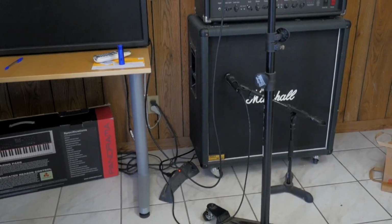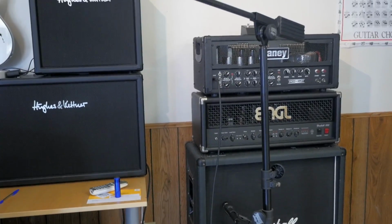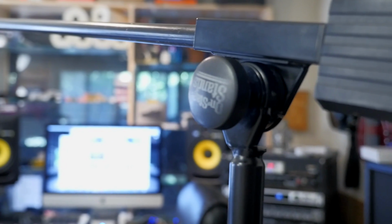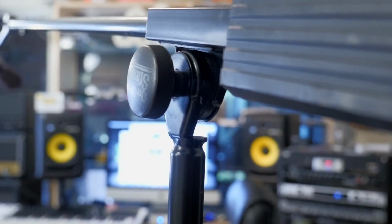Now the boom stand, I think we picked this up at Sam Ash, and it's an On-Stage Stands boom. That what it is, G? On-Stage stand. So it's a big old boom. You guys can see it. It has a big old long arm. We've used this thing indoors, outdoors, everywhere. It actually works pretty doggone good. Now there are a few other things that we use, and let me just talk about those real quick.